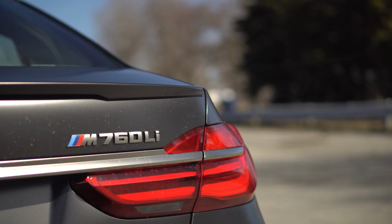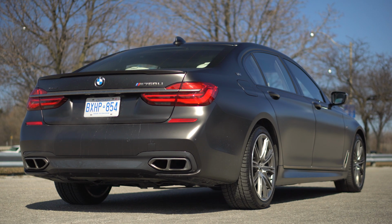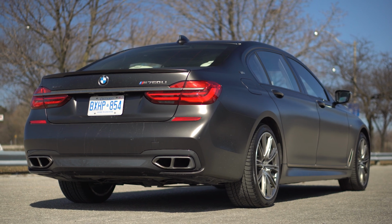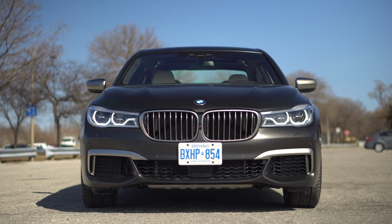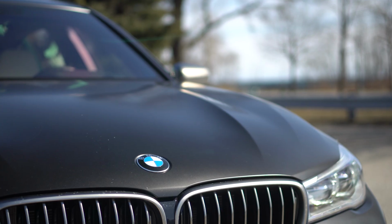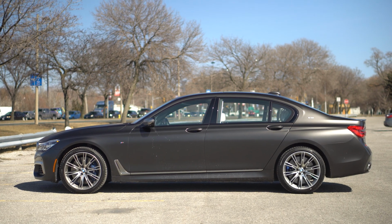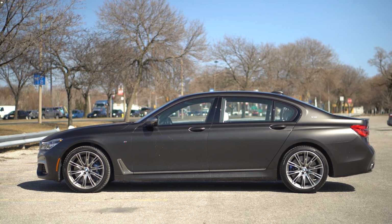I'd also like to explain that this is an M760Li, so it's part of the M Performance family, just like the M240i. So it's not a full-blown M7. Remember I ranted about BMW looks, how they all look the same, they're just different sizes? This is exactly that. But we got that cool color. Yeah, frozen dark brown. This is dark brown? Looks just straight up black. It does, but it's dark brown.